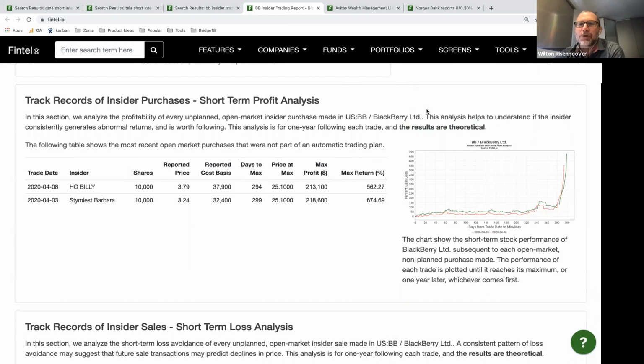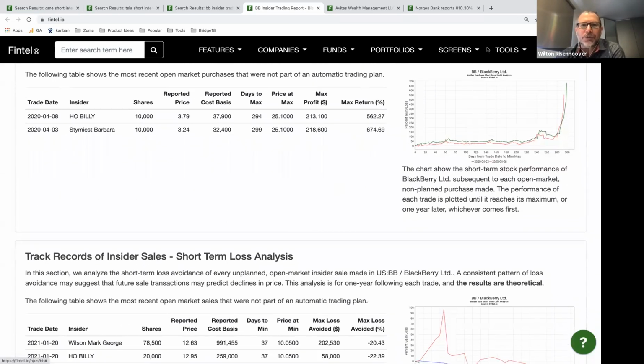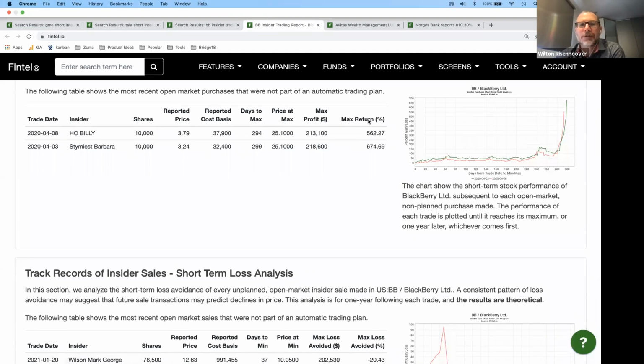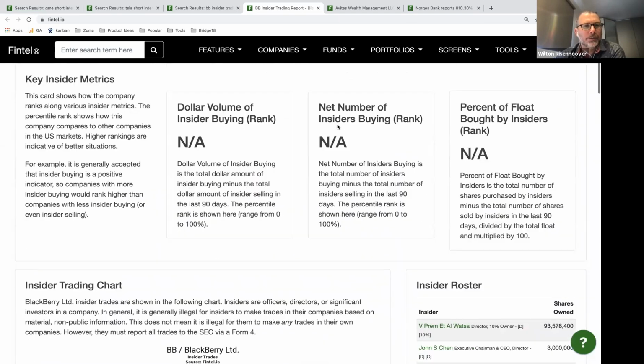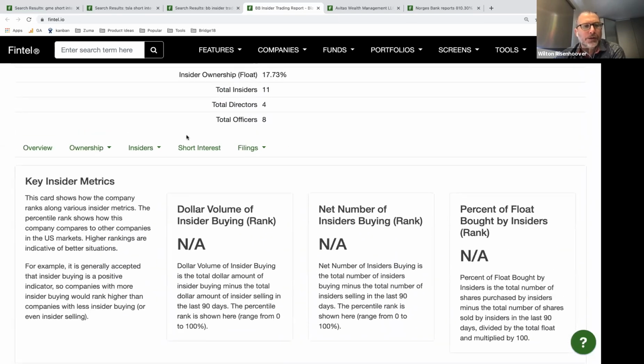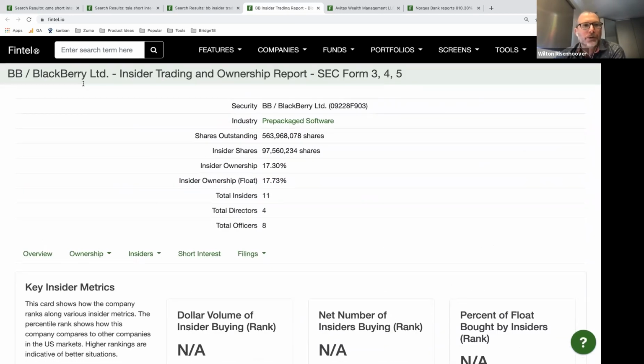Yes, days to max. There's a lot of really interesting stuff in here, and we're just touching the surface of that. Okay, so it's 9:55. Let me just show you one other thing here before we jump off. We did ownership, we've done insiders, we've done short, and also, you asked whether the alerts are real time. Yes, the alerts are real time. Let's go back to the alerts.